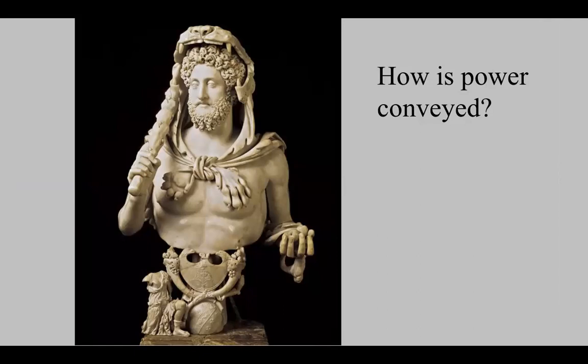What does he have on his head? Does anyone know? Yeah. He's wearing a lion skin. He has portrayed himself as Hercules, right? So he's got the Nemean lion and he's holding the golden apple. And so he's showing himself in the eyes of a Greek god, right?